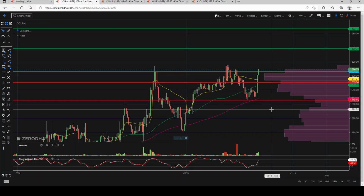So we are going to talk about the trading setup for 28th of October.